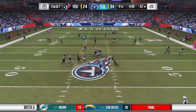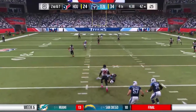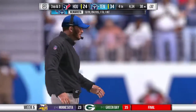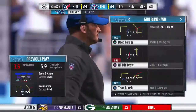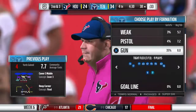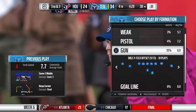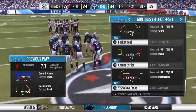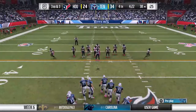Second down, Mariota. Goes underneath for Henry. And the stop here will come at the 38-yard line. It's a 4-yard pickup, and just like that, it's third down. I know most of the time when the ball's in the air, you're thinking wide receiver, tight end, but running backs, they can be a big part of any passing offense nowadays.